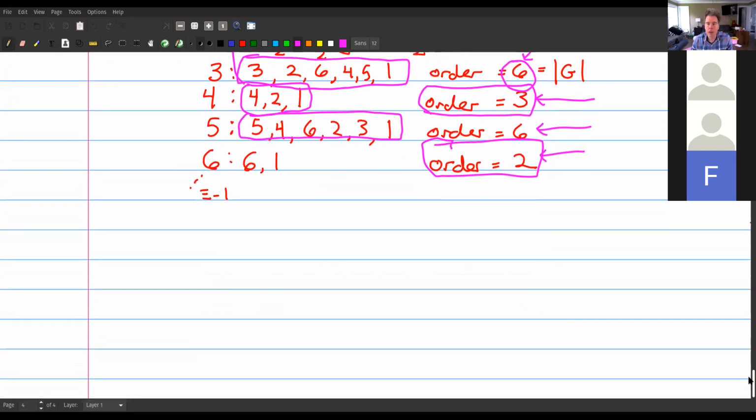I was going to prove that the order of every element divides the order of the group, but the textbook doesn't do that, maybe wisely, and I feel like I just hurt everybody's brain. So instead of doing that, let me introduce Diffie-Hellman Key Exchange.